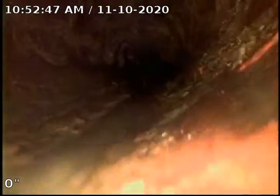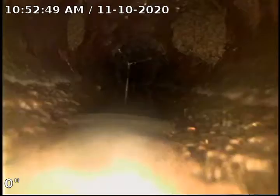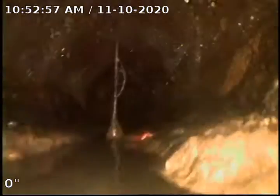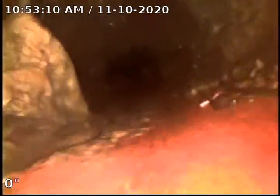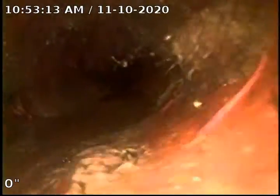You can see we have more roots at this joint. Here you can see we have a slight amount of water. It's just above our camera. You can see we have a lot of buildup here in the clay tile. It's a lot of root infiltration that runs along the bottom. Again, you can see we have a slight amount of root and water infiltration.